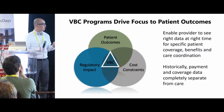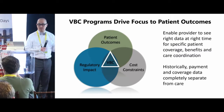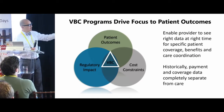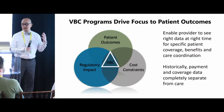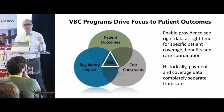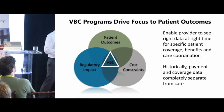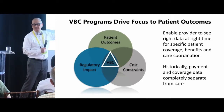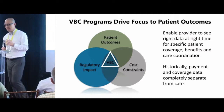How do we improve the care of the patient? But within that, we have regulation that affects what we do, and part in that is also the market and how our market systems are, and then we have cost constraints. And what value-based care does is bring those 3 together into the center. What today is a fairly small Venn diagram overlap, and hopefully will become a much larger Venn diagram overlap.